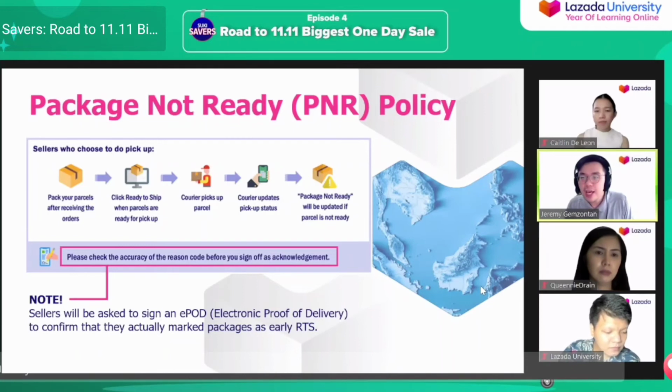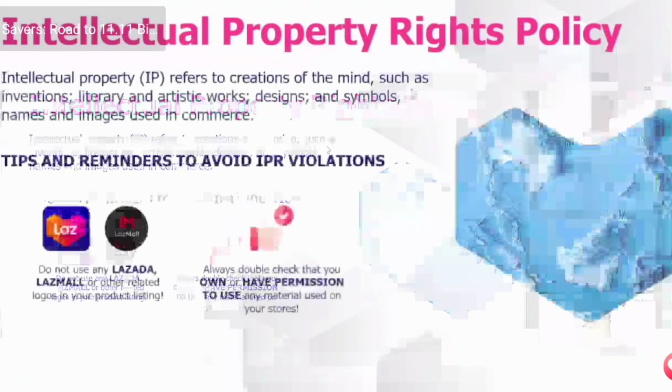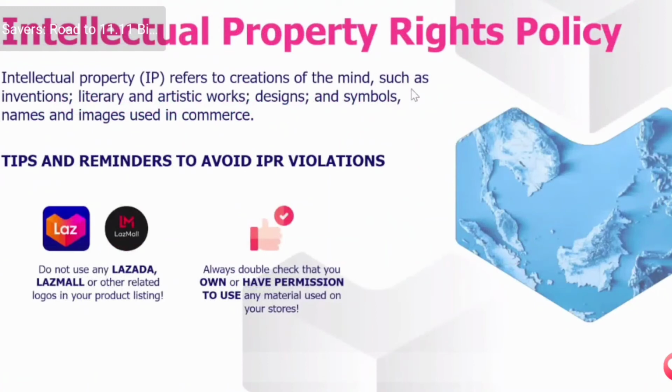Some reminders for our Double 11 product listings is that one, we also have intellectual property rights policy. Alright? And hindi ko na po pag-uusapan yung buong IPR policy dahil very, very long siya. But yung focus lang po talaga natin is yung main offenses na nakikita namin na nangyayari during big campaigns or big sales. So please take note, or as a reminder, intellectual property refers to creations of the mind such as inventions, literary and artistic works, designs, symbols, names, and images when used in commerce and used for profit.